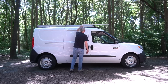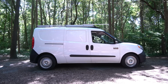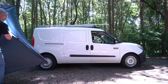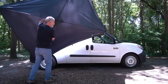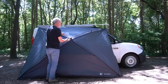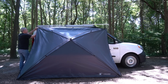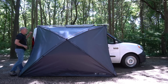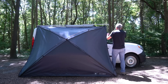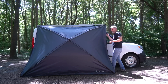So let me show you how this works. This is not part of the original build, but it is an add-on. So here's the moon shade. I've got this already set up. You can see when I set it up for the 7-foot, it's pretty much the length of the car, which is great. So we have these little D-rings that we put in place, and I click one D-ring on that side. Then I bring our adjustable arm to the other D-ring, click that in.